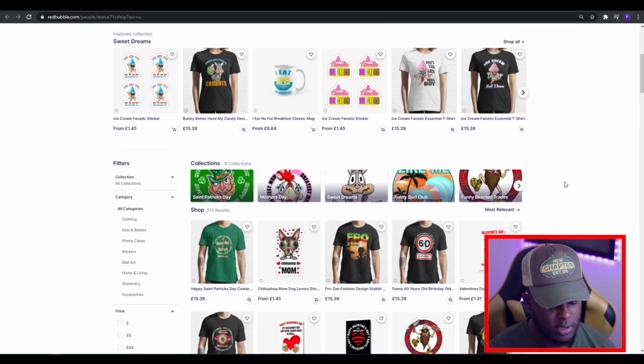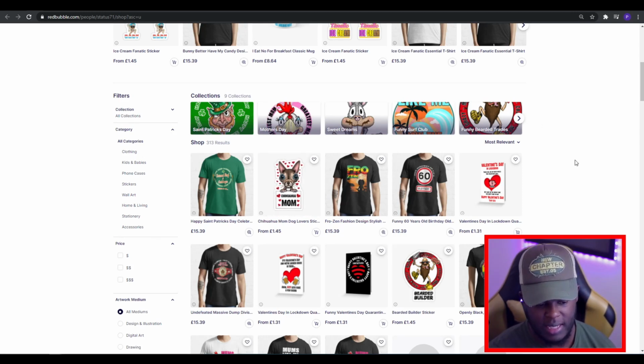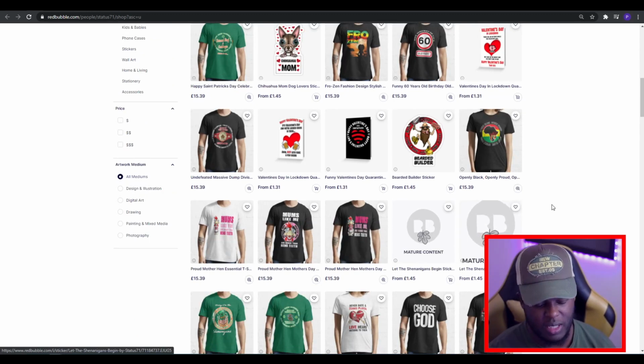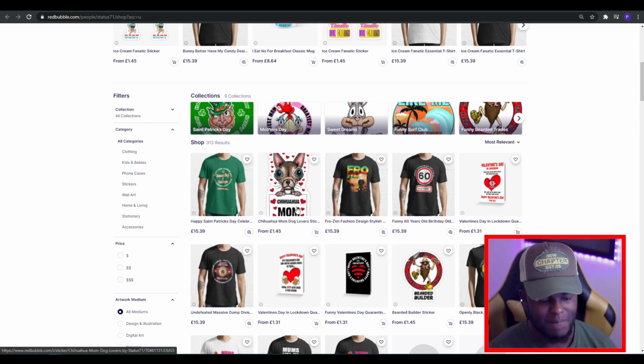One thing I've learned when it comes to Redbubble is that you need to keep doing more of what works. So let's say this Chihuahua Mum design was a design that was doing very, very well. I would make different variants of this design, maybe using different colored text, maybe different colored hearts, maybe even putting it on a sticker pack like they've done with some of their other designs. And using that method will allow you to keep bringing in more traction to designs that people are liking, if that makes sense.